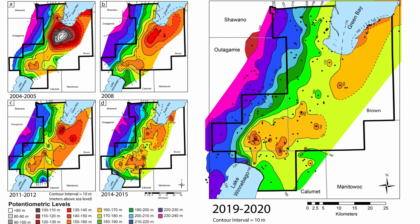At the end of the day, the left panels are from the paper, the right panels are new data set. You can really see how striking the difference is between the early pre-switch and now in a 15-year period. Substantial differences from changing 16 million gallons of pumping per day in Central Brown County down to only about 4 million gallons per day.